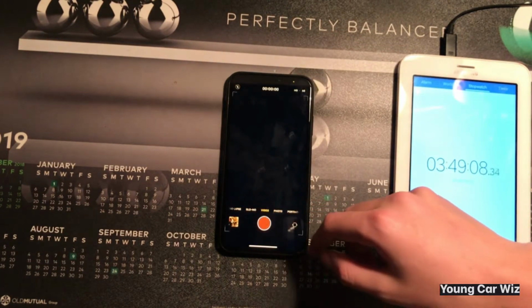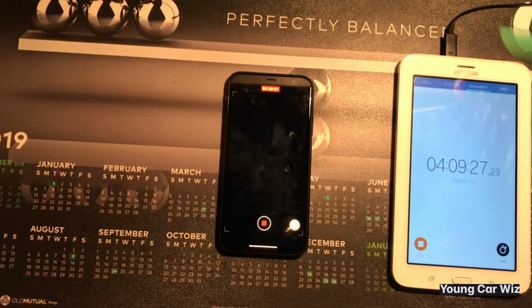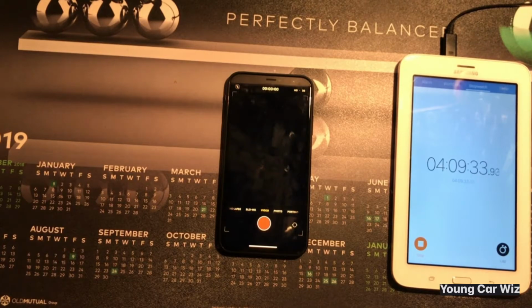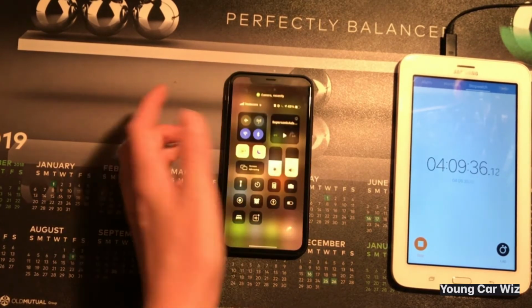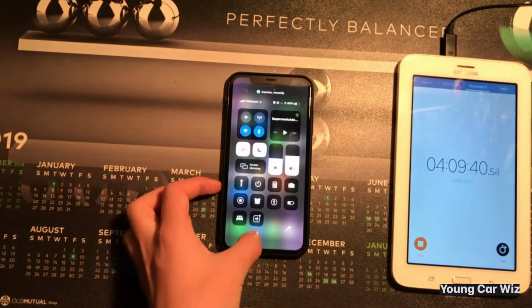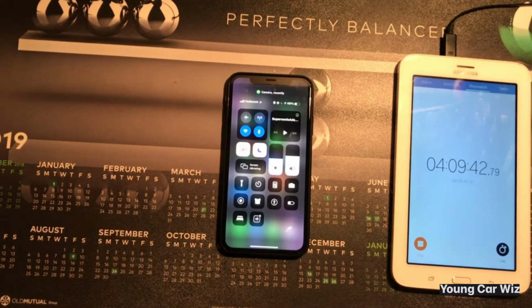So enjoy the time lapse. So now I have finished doing a 20-minute video, and night mode has come on, so I'm just going to quickly switch it off. So now this phone is at 49%.